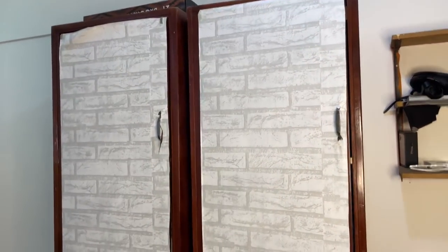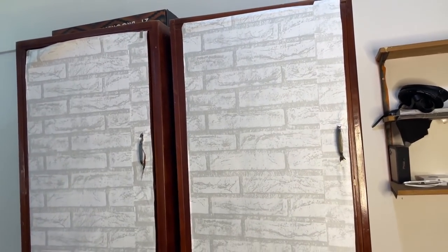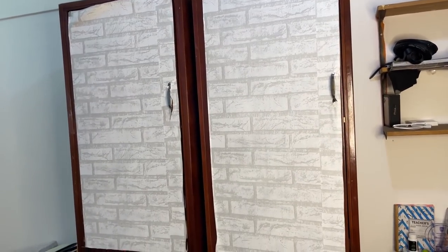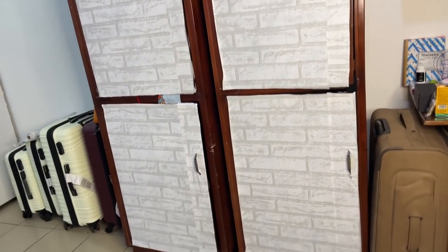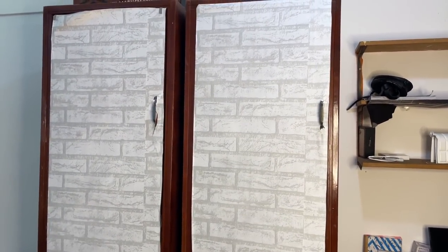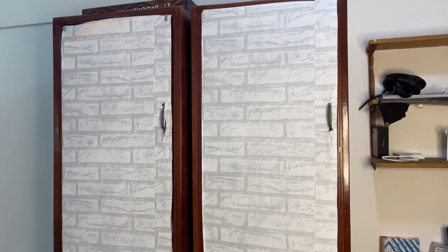So I'm done with this. I do not know what in hell I was thinking when I said I was going to put wallpaper or whatever this is on the cupboards. I feel like the brown is even better. It's so disgusting. Like, it just didn't work out. So I'm thinking I'm just going to rip it out because it's ugly, basically. I'm going to rip it out and then see what I can do. But for now, it's definitely ugly.